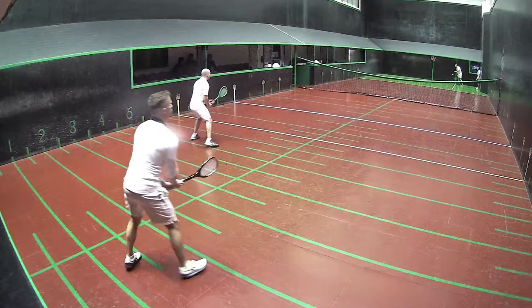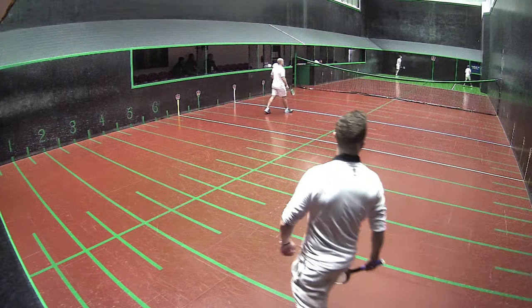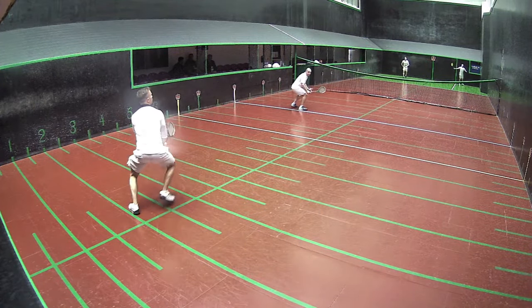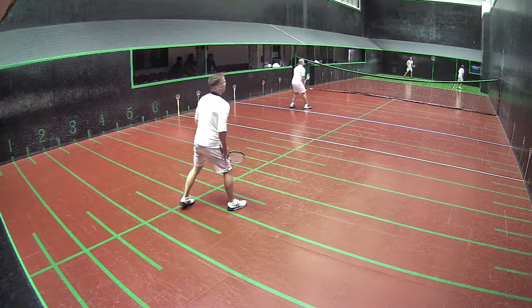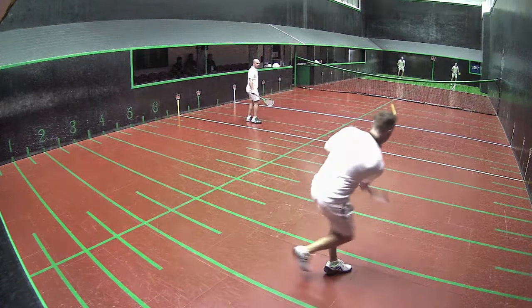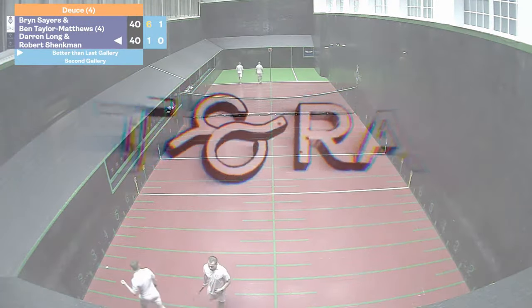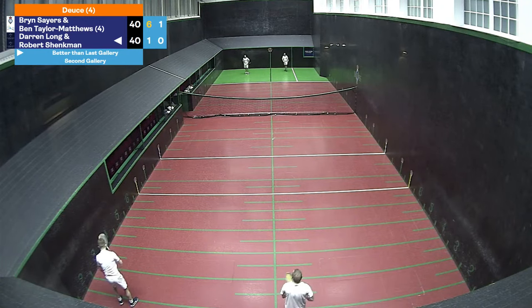Here we go. Watch Darren after this. Good defence. Sets Darren up a little bit though. Okay. Not yet. There it is. Full stretch. And then winning gallery. Oh, we don't get to see Darren's left-handed shot. First chase is better than the last gallery. Better than last. All right, here we go.